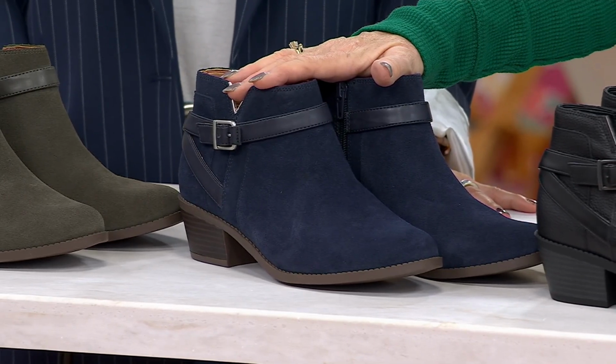Nope, we actually just went ahead and wrapped this up for you. And you say, well, I think she's a 7½. Yes, stay true to size. You'll be able to get a thin sock on with this. Absolutely, like a cute little patterned sock.